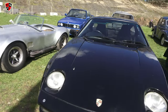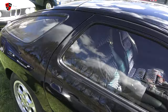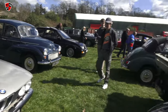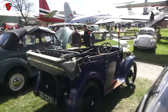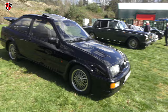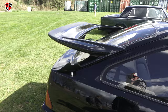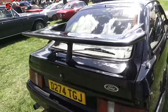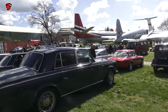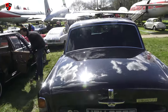There's more than that, there's about eight. Seen quite a few 928s today. E30 cab. Moggy. BMW. 5 series. Little mini. Started up well. Three door Sierra Cosworth. Rolls Royce. Alfa Romeo, Silver Shadow. Silver Shadow's got moody tinted rendering in it.